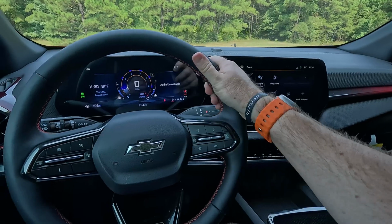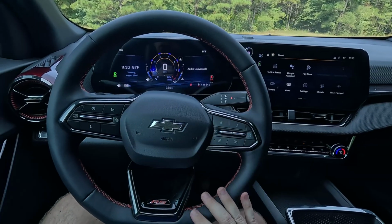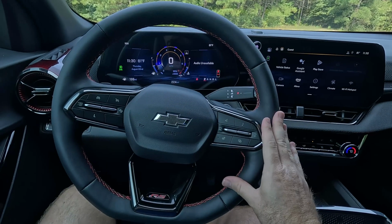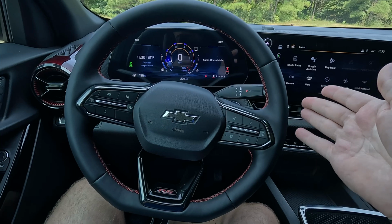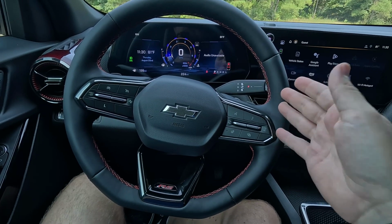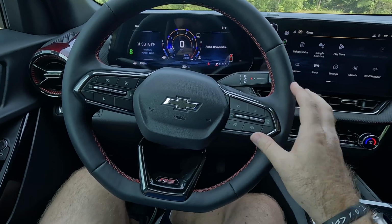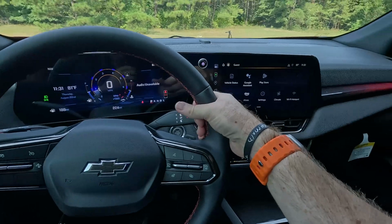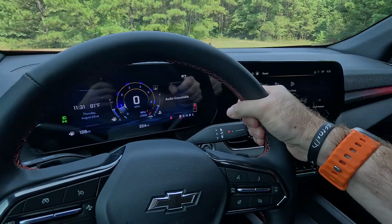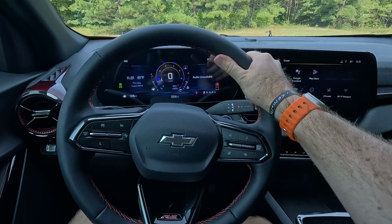The steering wheel, my goodness, this steering wheel is nice. This functionality we've seen in a lot of other vehicles. Again, it is coming to the 2025 Tahoe and Suburban, but we've seen it in Traverse. We've seen it in a lot of their vehicles. So very familiar GM internals here, but this is a very thick rim steering wheel that I like. It's part of the RS package, so very beefy.